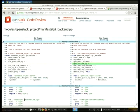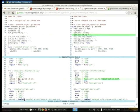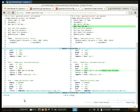And then this one, we're using parameterized classes. So he's adding the variable to here too, so you can see it's in green. And doing some other things, right, so that he's creating an SSH file and adding the content there. So this is normal sysadmin stuff, right? Like you do this all the time, but we do it in code review.